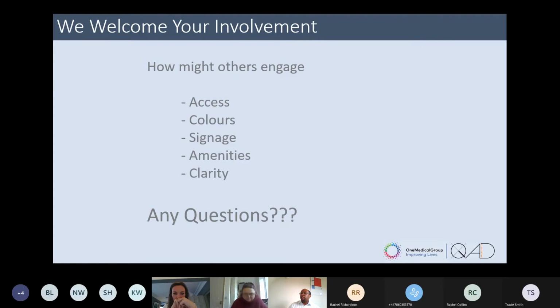So I've just listed on this slide, these are just my initial thoughts, and this is not closed at all, how people might be able to interact and respond to us: access, colours, signage, amenities, the clarity of the spaces and the accessibility around those spaces are just a few key ideas that I had in the initial stages. But if anybody has any ideas or feedback, we would welcome that. So I think that concludes my presentation.